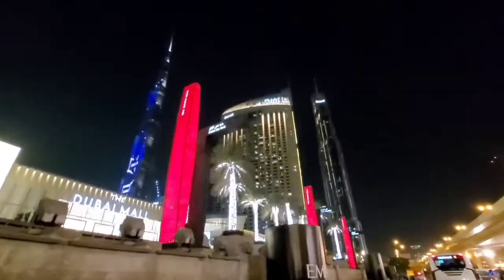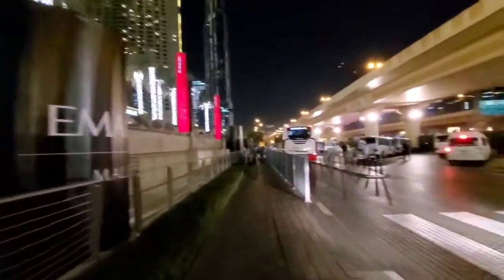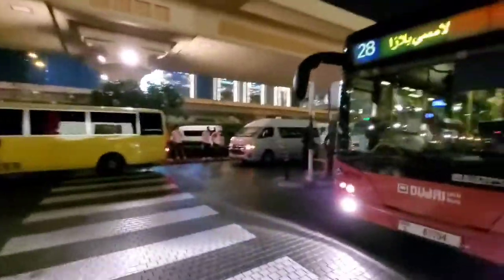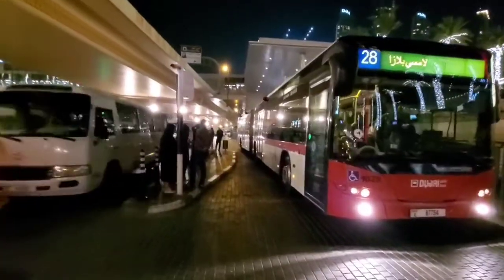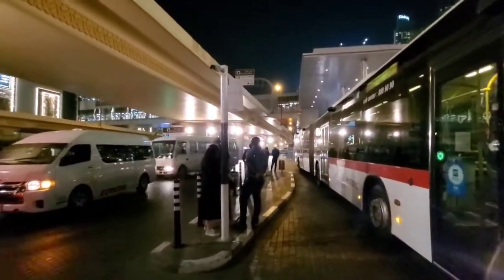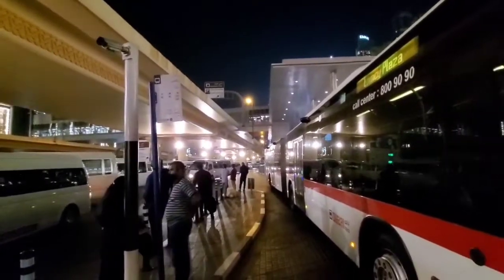Showing you the bus, the shuttle bus costs only 3 dirhams as the minimum payment. And if you take the metro within 30 minutes, then you don't pay the 3 dirhams, that is deducted. This number 28 goes to Lamsi Plaza. There are many buses like that, but space is very limited. I don't know how they will expand here.